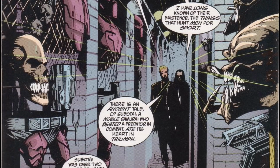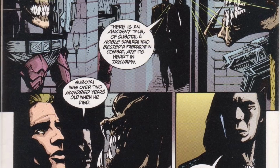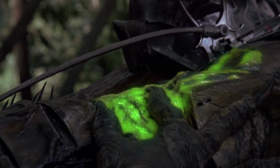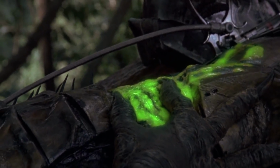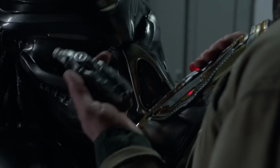However, it's not just humans who got extra life from predator blood, but practically any organism can live longer with its help. Their blood is also known to have neutralizing effects on the corrosive xenomorph blood. It is possible that Yautjas are essentially cold-blooded creatures, and that's why they prefer warm, equatorial climates to hunt in.